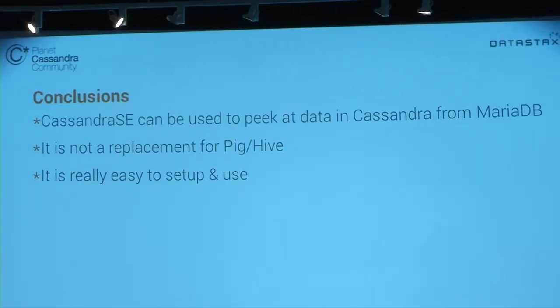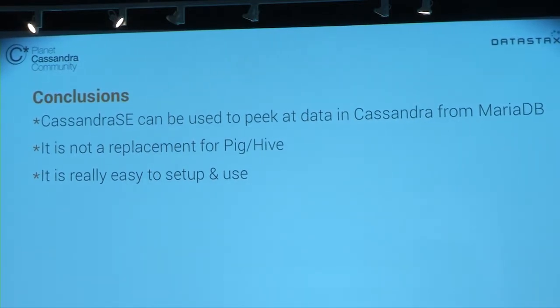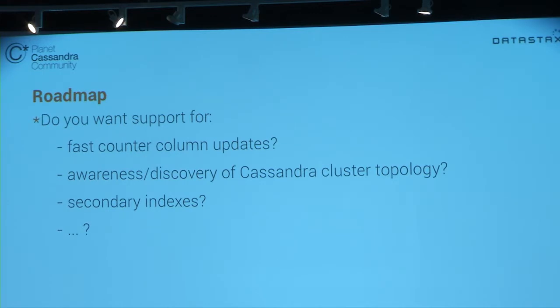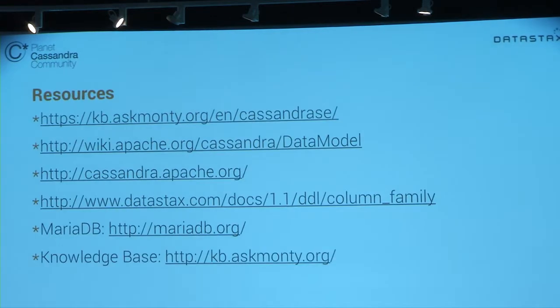So you can basically peek at data from MariaDB into Cassandra. It's really, really easy to set up and use. We want to see if you want other features like table discovery. We can actually have assisted table discovery of a Cassandra cluster like we do for FederatedX and Connect. So we're definitely looking into doing that. If that's something that could be useful for you, if you want to automatically access a Cassandra cluster, we're happy to actually start looking at that. Secondary indexes possibly as well.